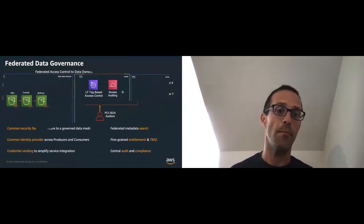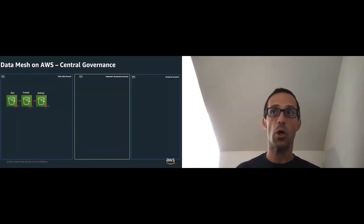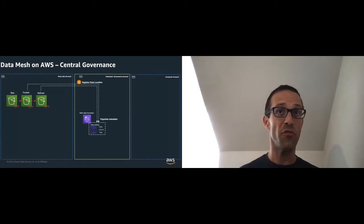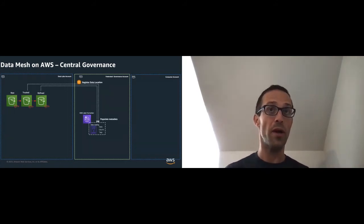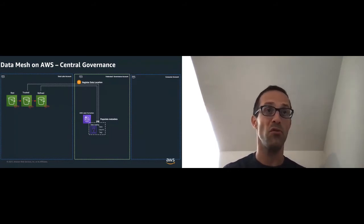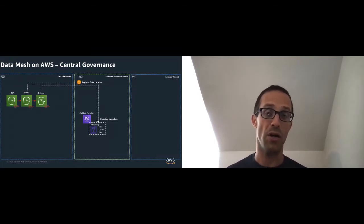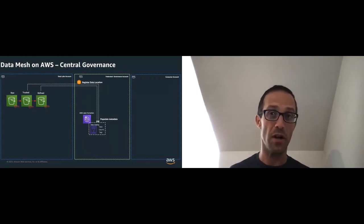So let's just take a quick example into what this looks like. So again, starting on the left side with the data lake account, not a lot of different, right? We just have our buckets, but you'll see here that we have in the middle this federated data governance account, and we also have a consumer on the right side. So the first thing we do is we actually register those S3 locations with Lake Formation in the central governance account. And by registering those locations, now we're saying, Lake Formation, you're responsible for managing security to those buckets. We're also going to populate the metadata. We can use the Glue crawlers for that. We can use other mechanisms to populate the catalog information. So now we have schemas, we have metadata information about those data sets, and we've registered them for Lake Formation to manage.